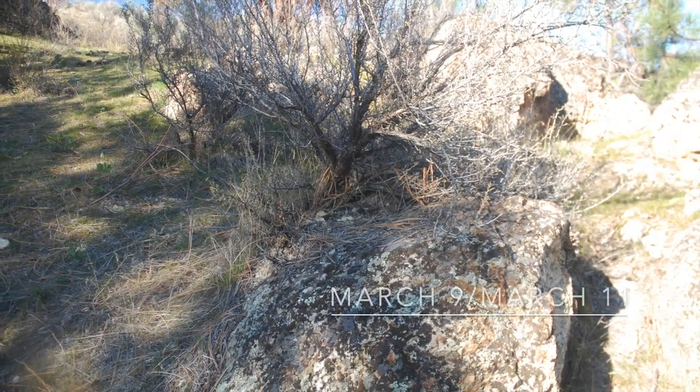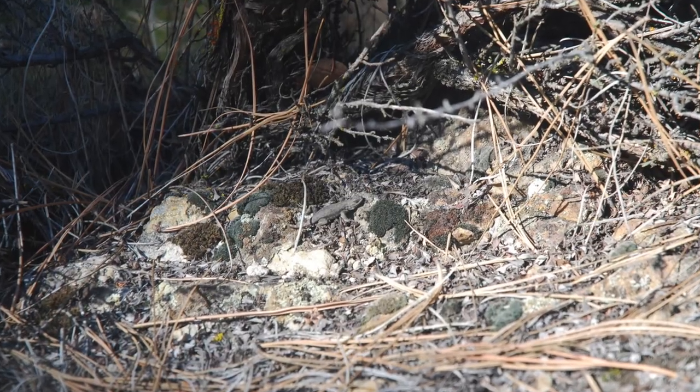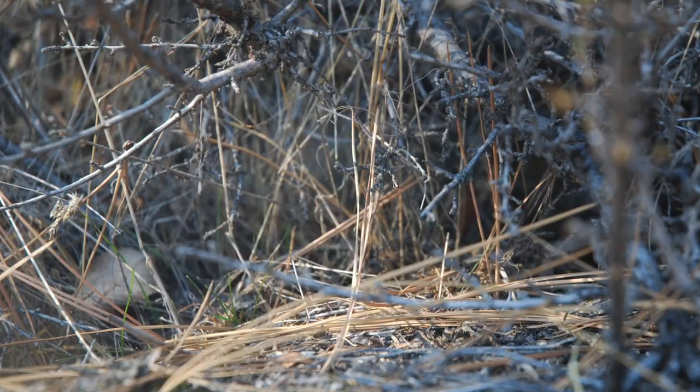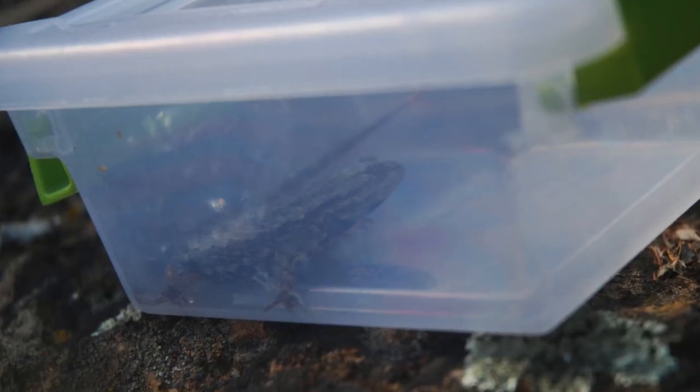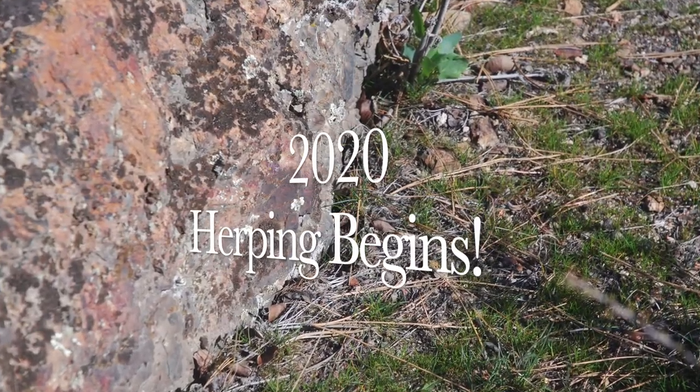So, this past week, I went to the local herping spot and found two fence lizards. It looks like herping season is starting up again, so this is pretty exciting. This video will be us going back to the site to find some more herps.